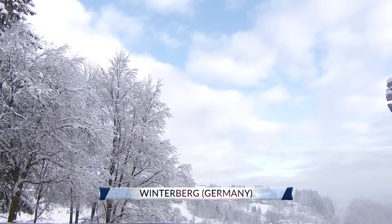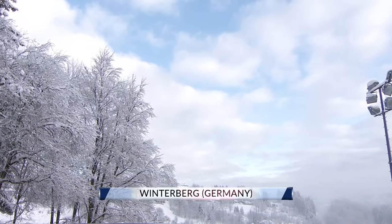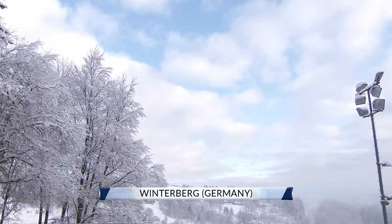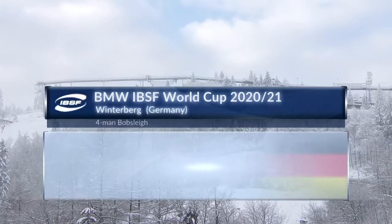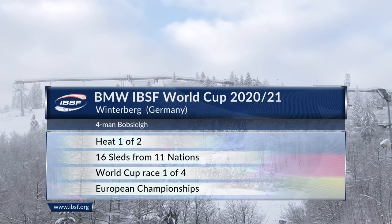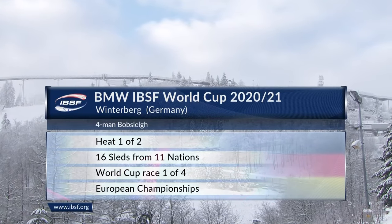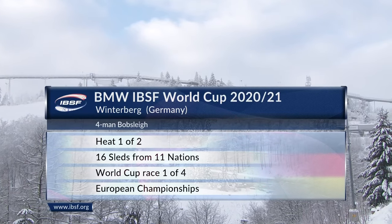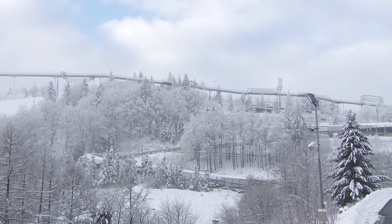Winterberg in Germany, and on a snowy Sunday morning, we start our four-man bobsleigh World Cup campaign. Good morning, everybody, and welcome to Germany's Hochsauerland as the Königsklasse, the big dogs, the four-man bobsleighs hit the ice for the first time in this strange season. Normally, we should have started back in November, but it's been two-man all the way through up until this moment.